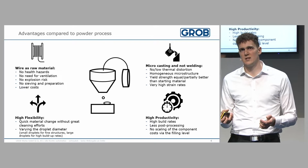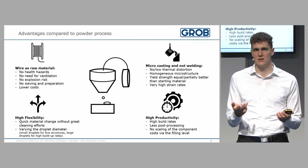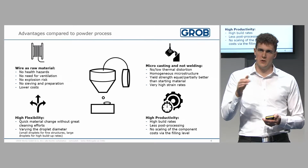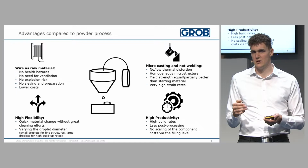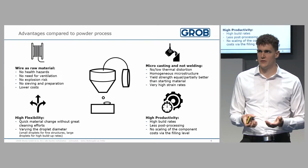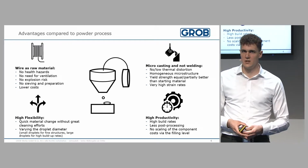Then we always say our process is not a welding-similar process, but more a casting-similar process. We call it micro casting or incremental casting. There's low thermal distortion because we can control the temperature on a pretty low level. Maximum temperature is around about 30 degrees above the solidus temperature, and we can achieve a homogeneous microstructure. Some mechanical properties of the printed parts are even higher in the final state than in the raw material, for example, strain rates and so on.